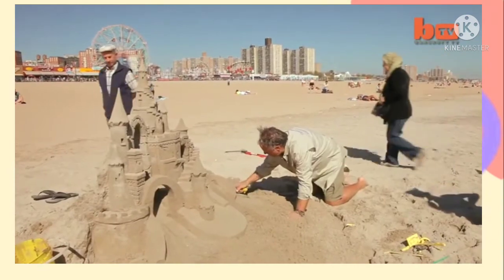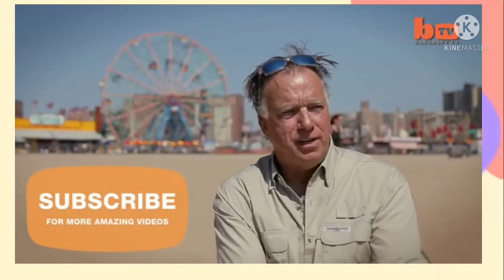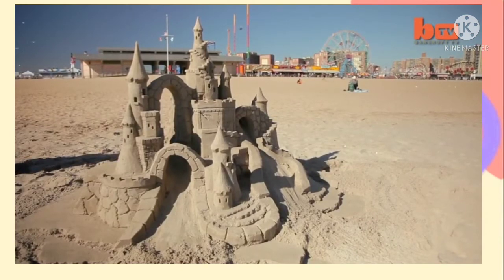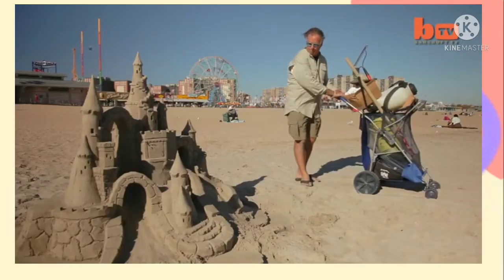And while his art has a very short shelf life, Matt remains philosophical about his work. It's a completely natural element. If it's done at the beach and no one destroys it, the only thing that takes it away is the tide or erosion back into the sand on the ground. I guess you just get used to it. The temporal nature of sand sculpture is reflective of life.